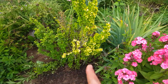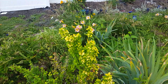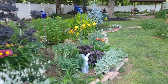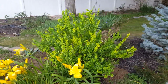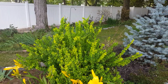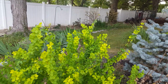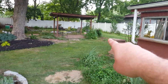So this barberry actually was over there, and I moved it forward to here, and I'll show you why in just a second. You guys might remember this barberry. This is a gorgeous chartreuse barberry. You might be more familiar with the burgundy ones, but there are chartreuse too.